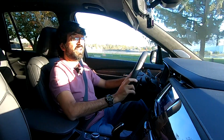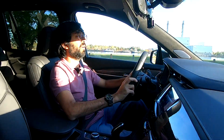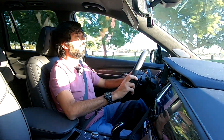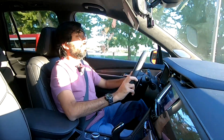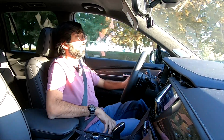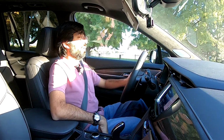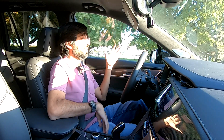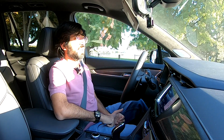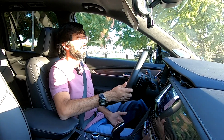Then there are child ISOFIX points in the second row of seats, and there are also anchor points in the third row of seats. And there is also lane departure warning, lane keep assist, and super cruise control. Then there is also an electronic belt tensioner, so it holds you in place, and the seats also vibrate in case there is some warning, so when you're reversing or if there is any obstruction on either side of the car, it would vibrate that side of the seat, in which case you are warned that there's something there, so that's also provided.